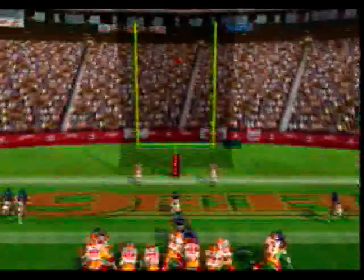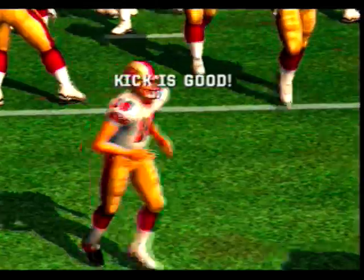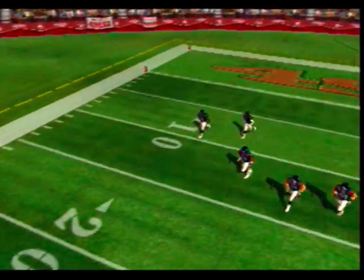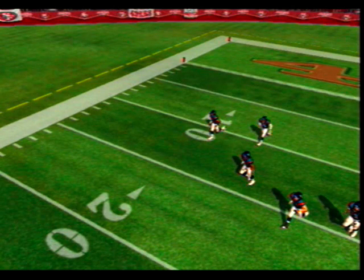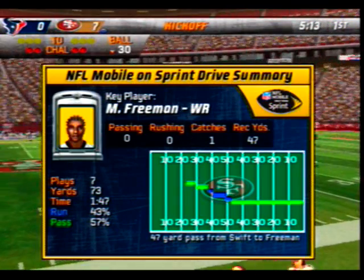The point after is good. Great job moving the ball down the field for a touchdown on their first possession. I really like the way these guys came right out on offense. They made the right calls, executed properly, and put that one right in the end zone.